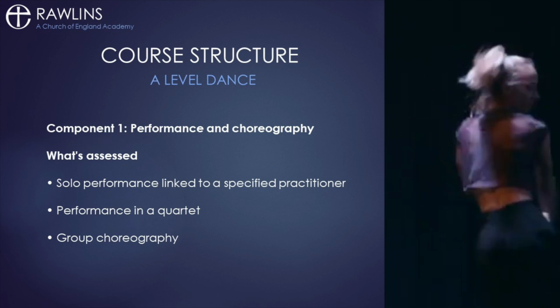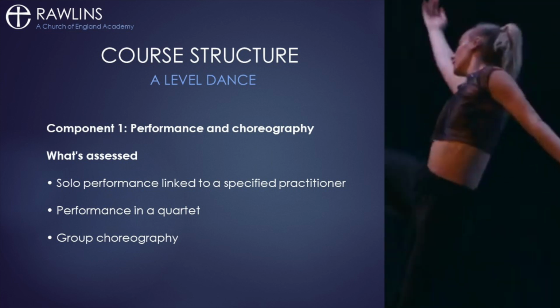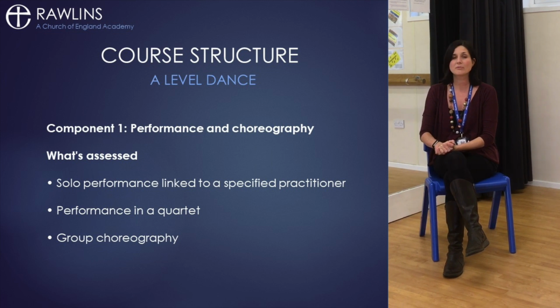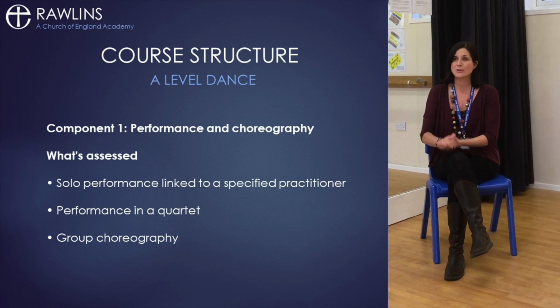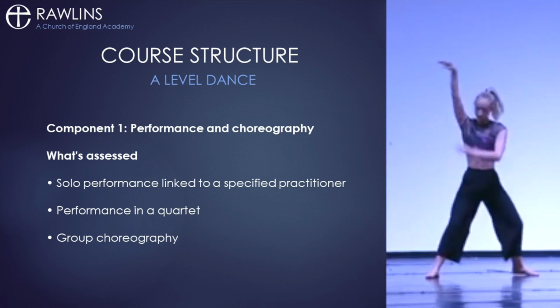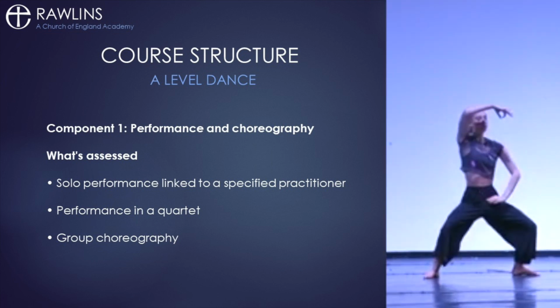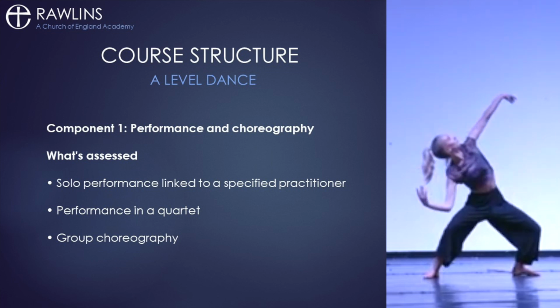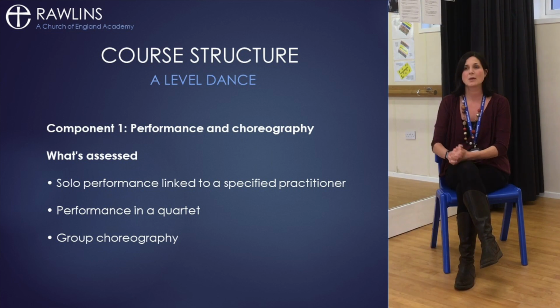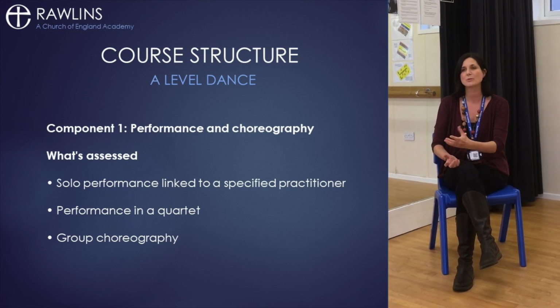The course is split into two strands. We have component one, which comprises all the practical work, which is performance and choreography. For your performance, you have to perform a solo piece, and that is based on a chosen practitioner and their style. We study different practitioners and you select one on which you'd like to base your solo, and we work together to create a piece that will complement you and the way you move.